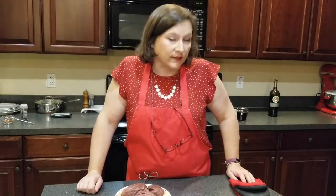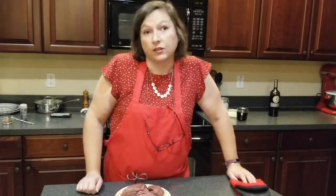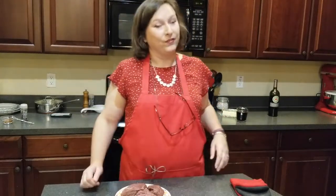Haricot Verts are actually slightly different from your standard green beans. French green beans are a little skinnier and a little sweeter. And you can still get those at the grocery store, prepackaged and ready to go. If you can't find them, it's okay. We're going to use regular old green beans tonight, and you can do that at home as well. So let's get started with our meat.